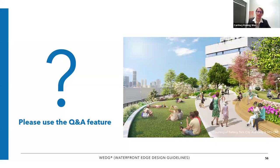Okay, great. And then related to that, this is a question from Matthew Choi: can you elaborate on why edge resilience was a challenge for this project? And why was it not possible to extend the edge that you see near Pier A all the way around the project?